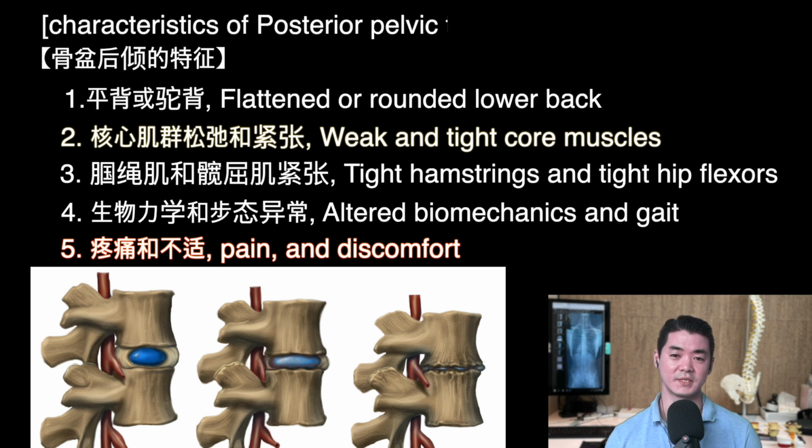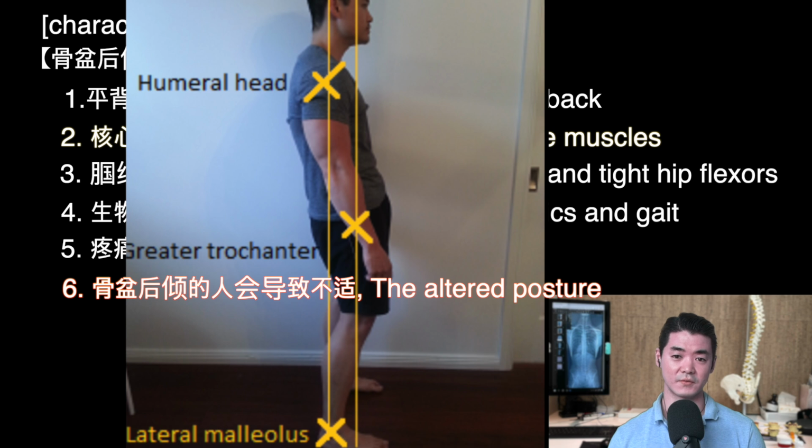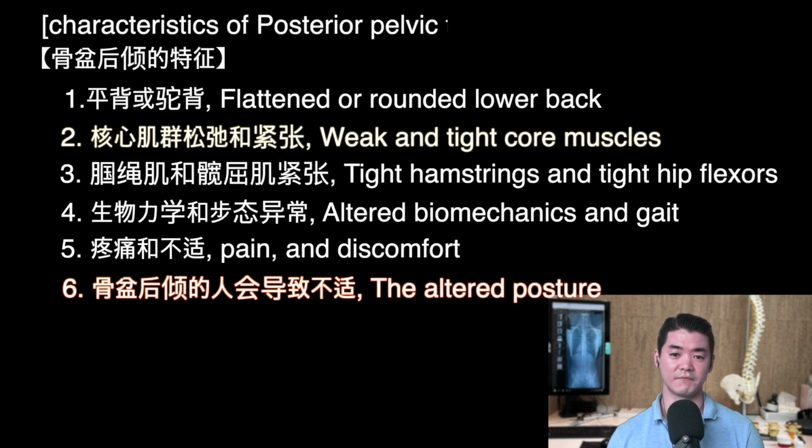Accelerated joint degeneration takes place in individuals with chronic issues, not only in the lower back but also the hips and knees. How are the hips and knees affected by the pelvis? That is another topic we need to cover in depth in the future.